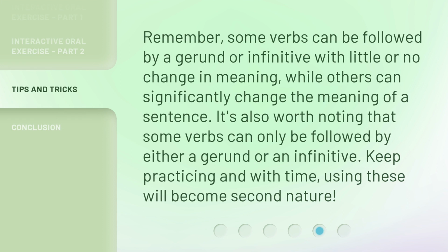Remember, some verbs can be followed by a gerund or infinitive with little or no change in meaning, while others can significantly change the meaning of a sentence. It's also worth noting that some verbs can only be followed by either a gerund or an infinitive. Keep practicing, and with time, using these will become second nature.